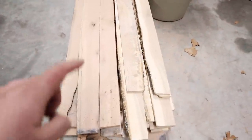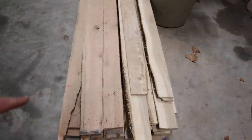But we just made some more lumber with this white oak, and over here we got some red oak. But I'm going to show you guys the process of that. Pretty much, you guys won't have to listen to me talking all day. I'm just going to set the camera up and let you watch us mill some lumber from start to finish, from a log to lumber.